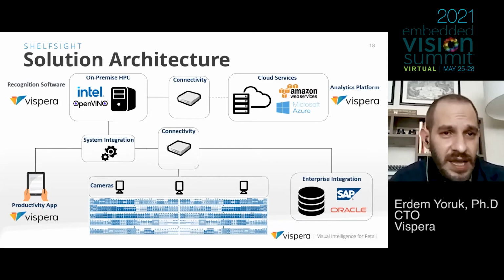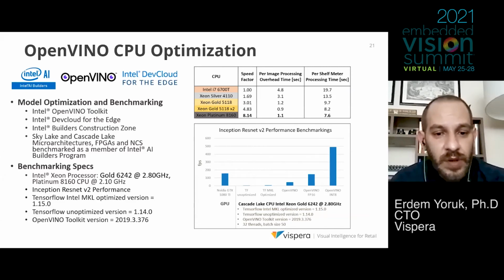So here we come to the point where Intel is involved, and our Intel experience. The current system configuration runs fully on CPUs, and for it to run on CPUs, we have been working with Intel to optimize our deep learning models for product detection, recognition, and a whole host of other visual tasks with OpenVINO. As Vispera, we are an Intel AI Builders member, and as Joe mentioned, we have been experimenting and benchmarking our models on the Intel DevCloud for the edge.